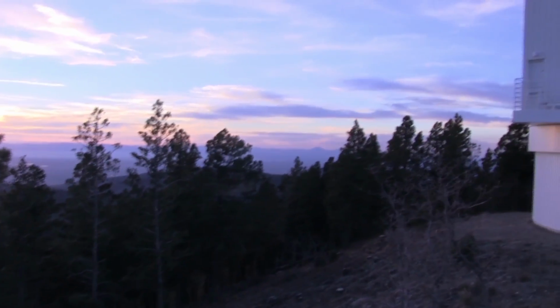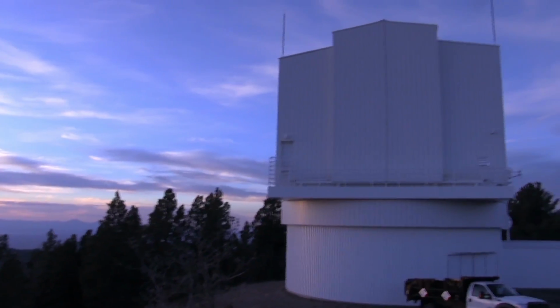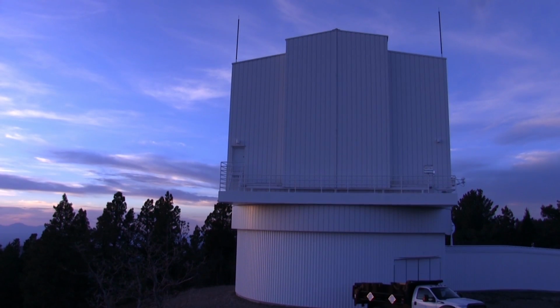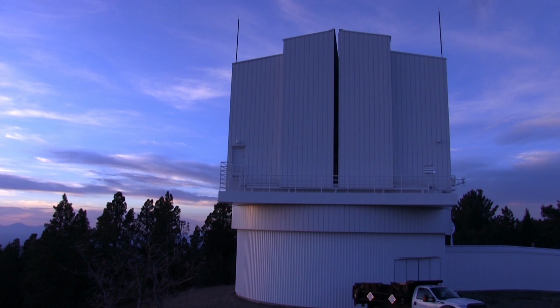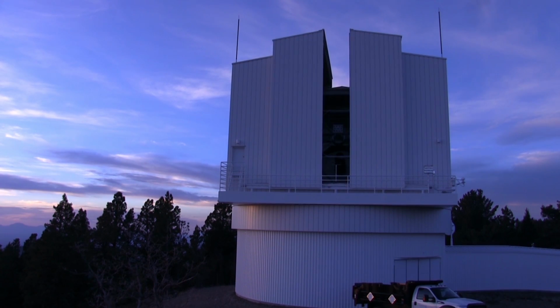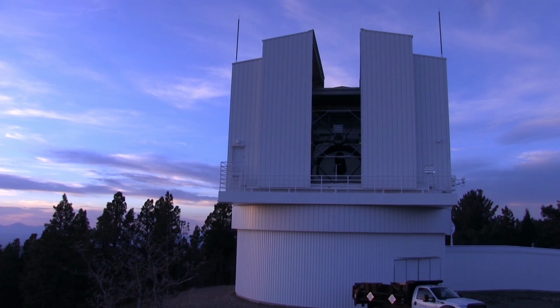High in the mountains above Alamogordo is Apache Point Observatory, an installation of 4 telescopes featuring the largest non-military optical telescope in New Mexico, the ARC 3.5 meter. Apache Point Observatory was founded in 1984 by the Astrophysical Research Consortium, a group of universities including New Mexico State.